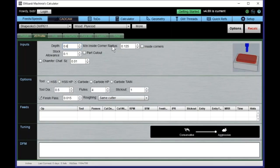Minimum inside corner radius. Let's say we've got some inside corners on these outlines. Stock allowance. Let's say we're going to try to leave a half an inch from the part. That's as close as it gets to the edge of the plywood. And we are doing a part cutout, as I mentioned. We're not going to mess with chamfering. It'll automatically calculate a chamfer for you, but we're not going to worry about that since we're just cutting some plywood. And that's really all I've got to tell it. I hit recalc at that stage, and it comes back.